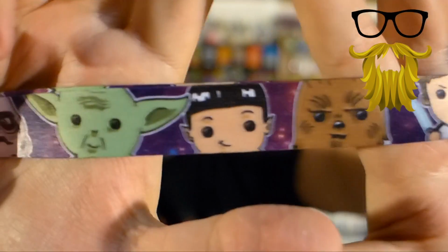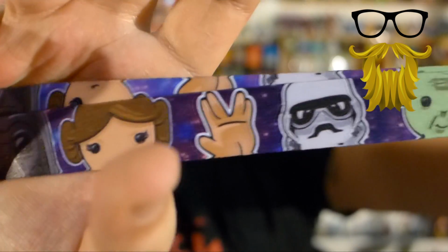Doesn't look like it. So this is very obviously all the Star Wars characters. Let me get the camera to focus. There we go. So we got little adorable versions of all the Star Wars characters. It looks kind of like Funko Pop versions, but they're not. Oh, it's actually not just Star Wars, it's Star Trek as well.